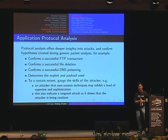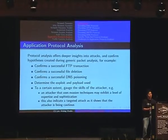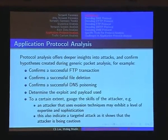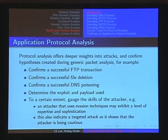So it basically offers deeper insight into attacks and confirms hypotheses created during generic packet analysis. It can confirm, for example, things like successful FTP transactions, or maybe there's an attachment in the SMTP traffic. It confirms successful DNS poisonings and so forth. To a certain extent, it gauges the skills of the attackers. Like an attacker that uses evasion techniques may exhibit a level of expertise and sophistication. This also indicates a targeted attack, as it shows that the attacker is being cautious.